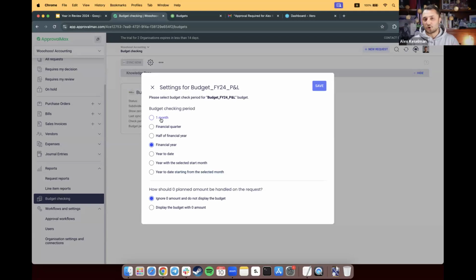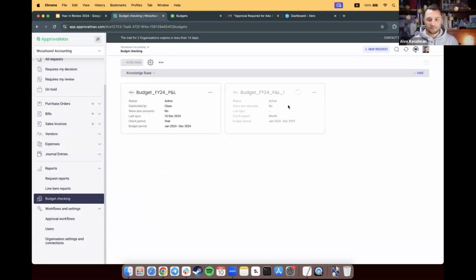Maybe you would like just to show them 1 month, half a financial year, up to you. And what should be done with the zero values? So if you made a budget just for one single account code, but everything else is blank, would you like to show these zero numbers, or would you like to hide them? You can do that within the settings in your account.